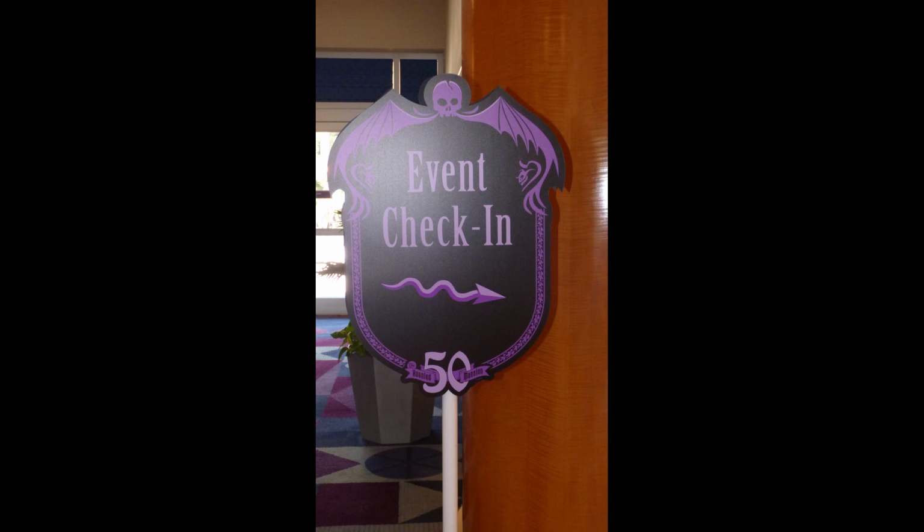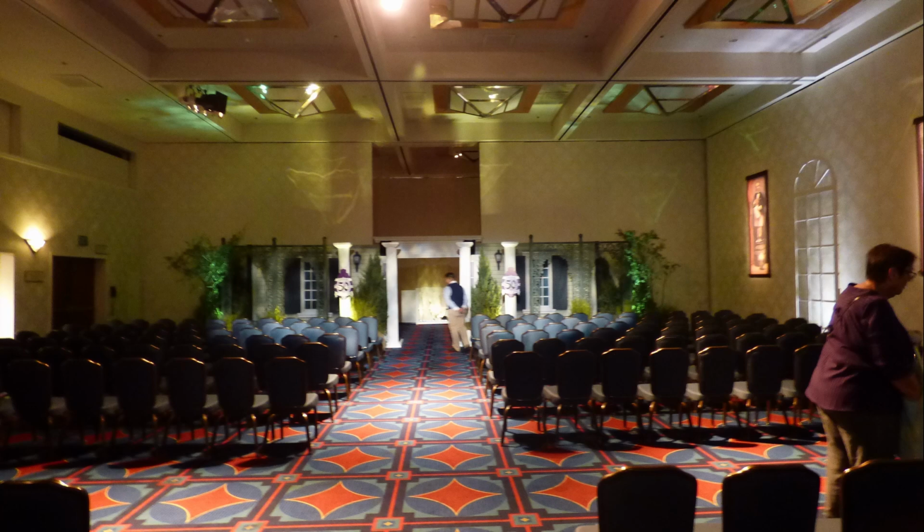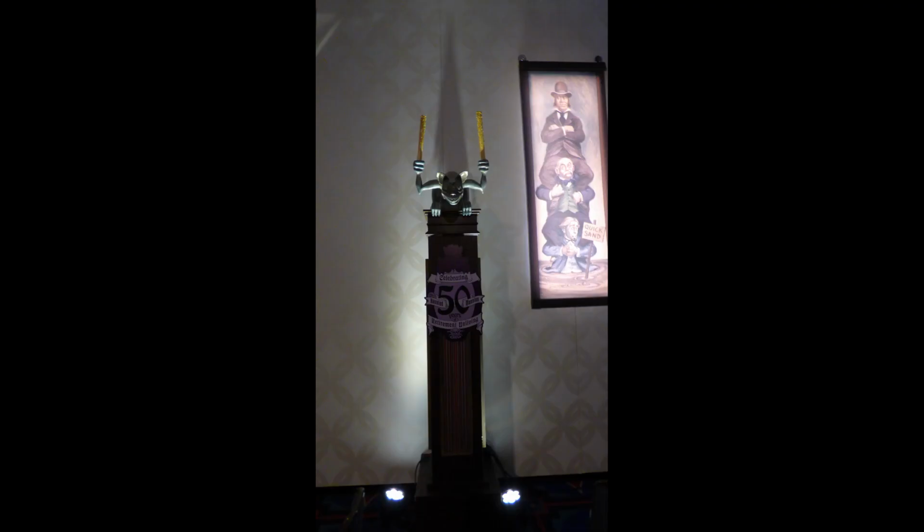They showed us where to check in, and we went upstairs to one of the ballrooms, and they had it decorated out, pretty nice. They had some water there, and you can see it looks like a nice little altar-ish type of thing. I don't know if anything actually went on before we got there, but we got there, seemed pretty relaxed.